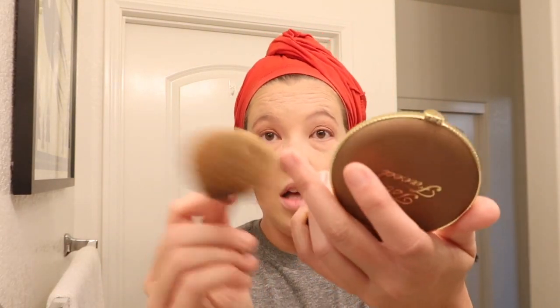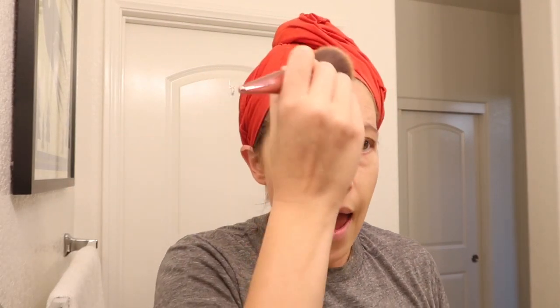Then I go in with a fluffier brush. So this is a lot looser. It's definitely more like you could use this for face powder. It's a bushier makeup brush. I'm gonna go in with that one and do up top, around my forehead, and then just a little bit down at the bottom.